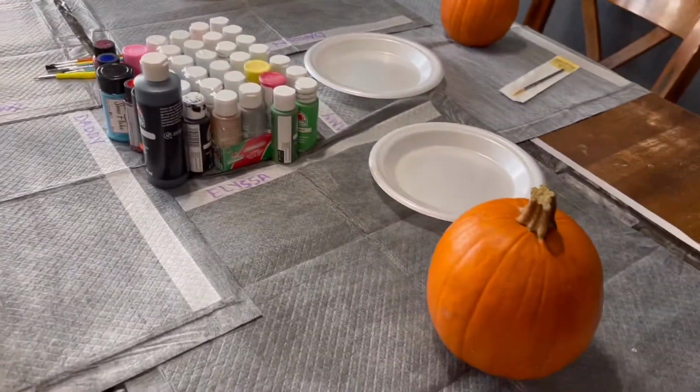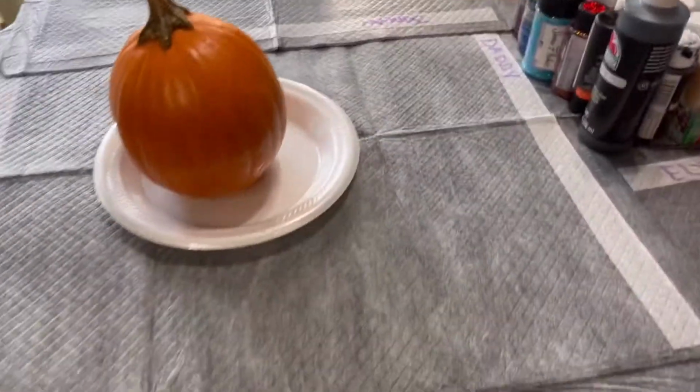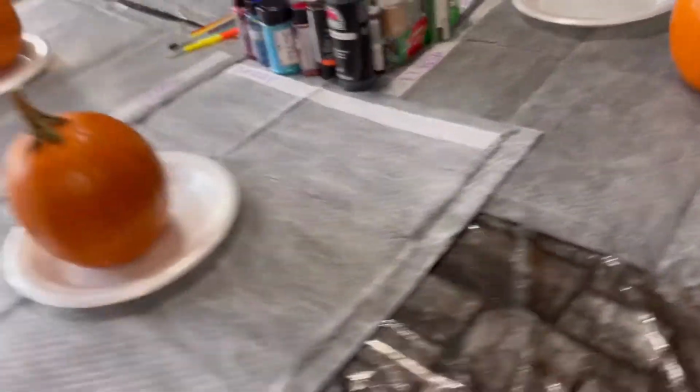We have our spots ready. This is Alyssa, that's my spot. That's Darren, Janine, and Daddy. Then our paints, and we're just waiting for Darren to get home.